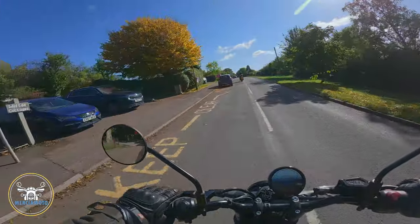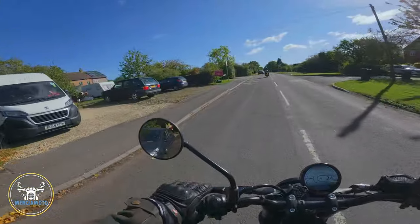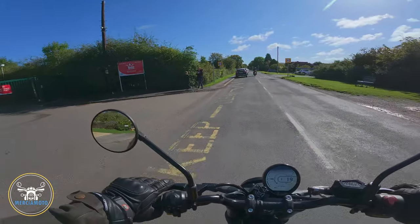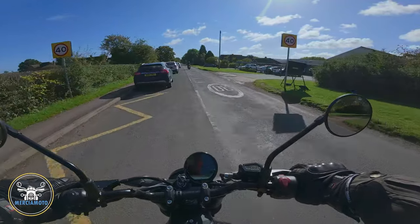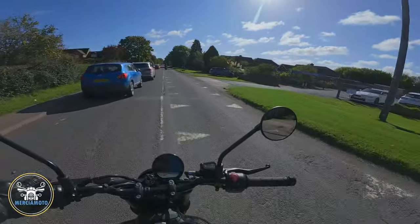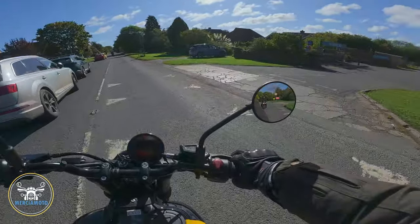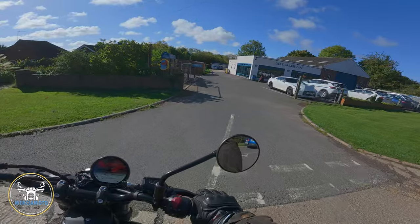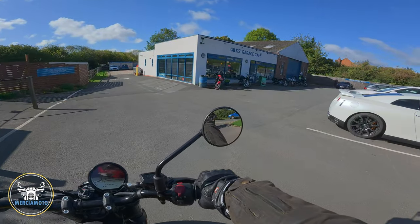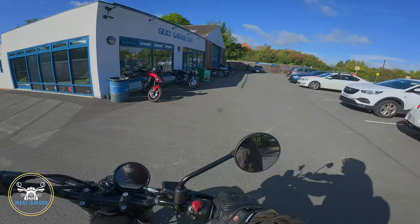We must be at the destination somewhere here. Look for Gilks Calf. Gilks Calf. Yeah, Gilks Calf. It's on the left hand. Gilks Garage Cafe. That's it, that's the one. Paul, turn round. Okay. That's it.